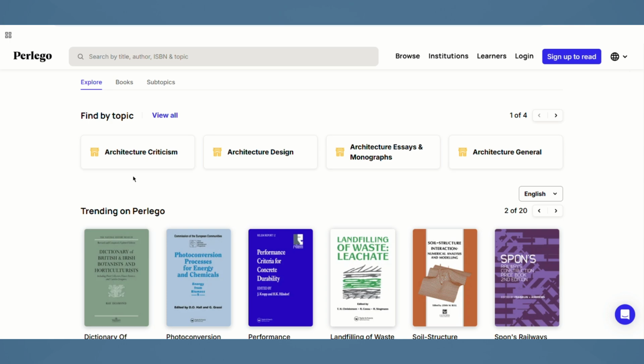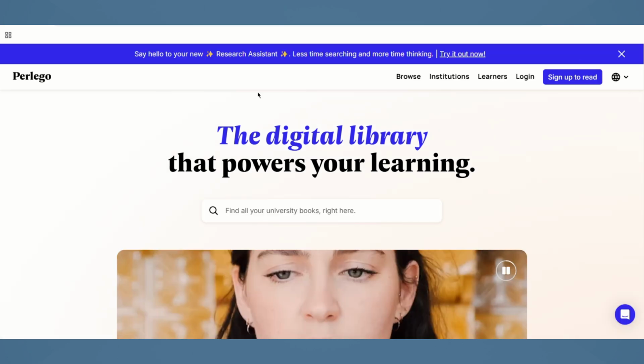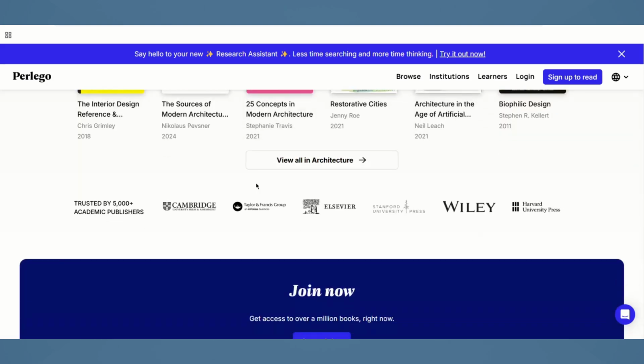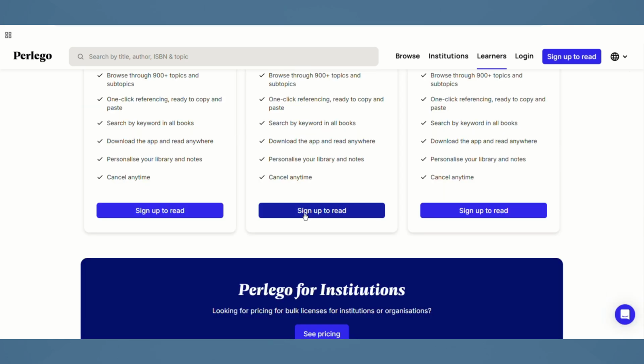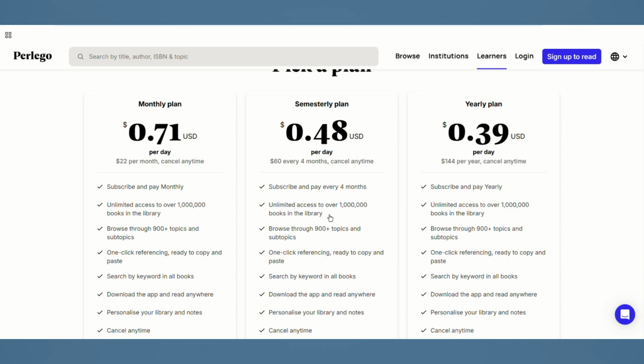The ability to highlight text, create notes, and add bookmarks directly within the interface makes reading and interacting with the content even more convenient. Personalized recommendations adapt to your interests and field of study. The platform also supports mobile devices, which allows you to study and work not only at home, but on the go. One of Perlego's main advantages is offering quality literature at a fixed subscription fee.